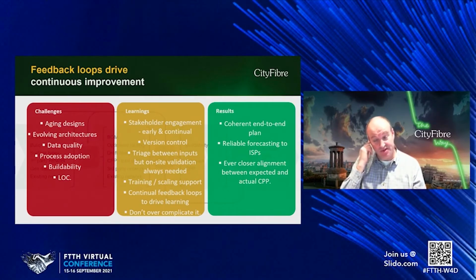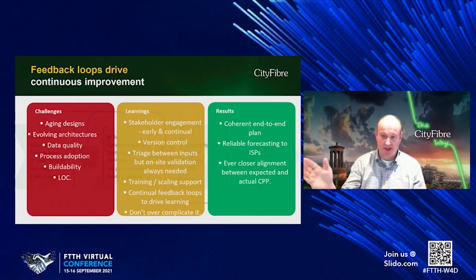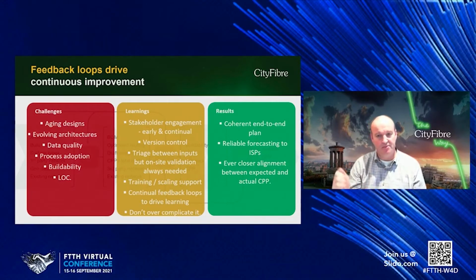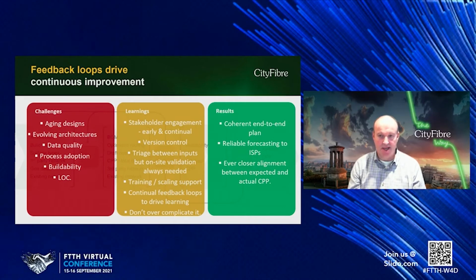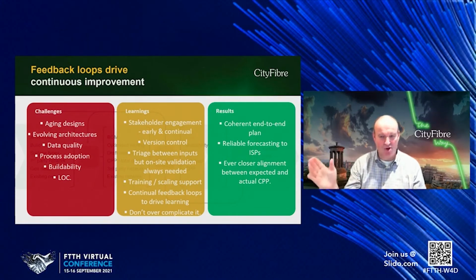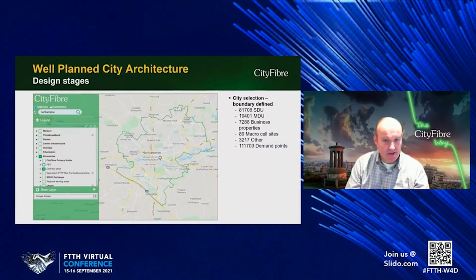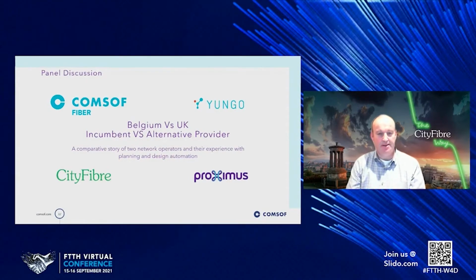And then ever closer alignment between expected and actual CPP, doing that high-level design cut, that low-level design cut, and the actual cut, and making sure that we have, I think on one of the previous slides, one of your Kellys actually, was around the handful of percentage change, and we're seeing that in reality. Again, that's that measure twice, cut once. If you get it right on the front end, then you can get more confidence on the back end. You're going to be able to hit the cost.